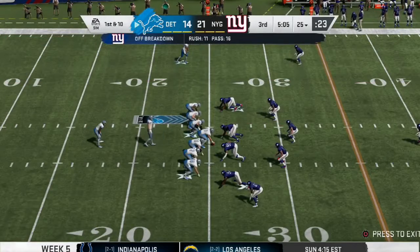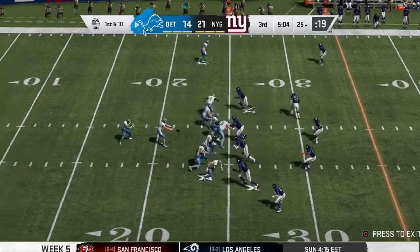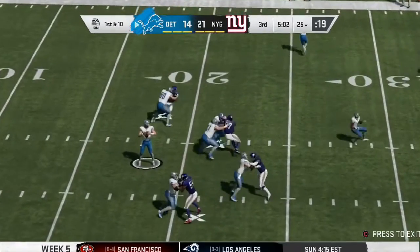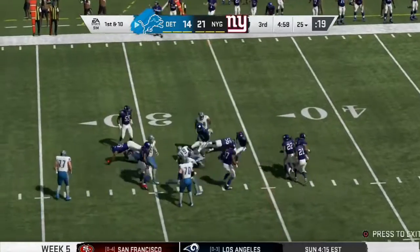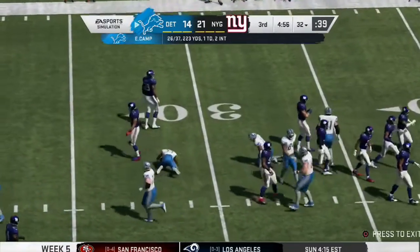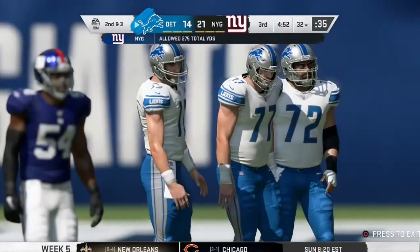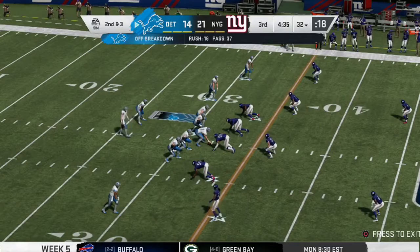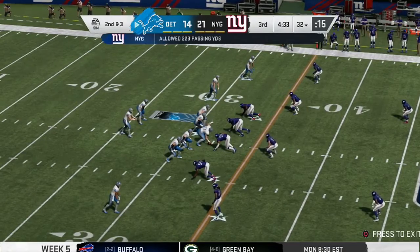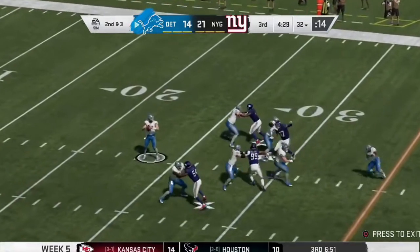We have to minimize these turnovers as the Lions are down 7 now. How will they respond to a bit of adversity? Here is the throw from Camp. That one is caught, and a nice truck there as Kerryon Johnson makes a man bounce off him. See there, Camp 2 picks today. It has not been ideal. Not his best day at all.